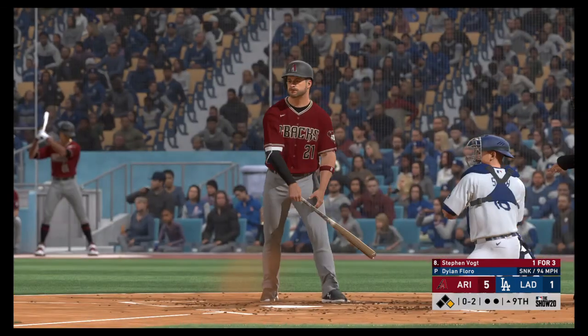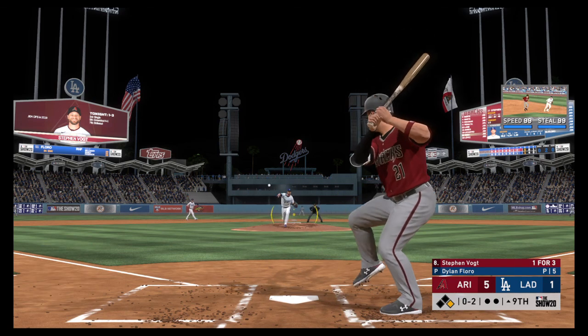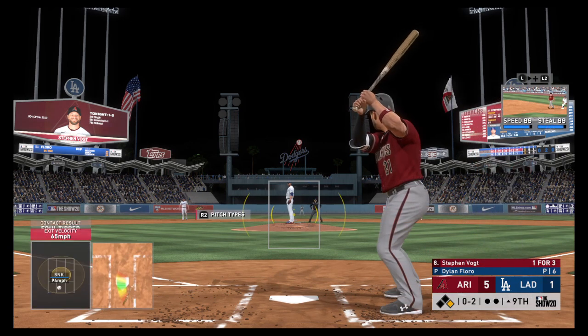Vogt's in a hole, 0-2 to him. Hey, it looks like this guy's going to work in the upper part of the strike zone. It'll be interesting to see if this lineup can adjust to the way he pitches. And this will be fouled away. A runner at first with no outs here.